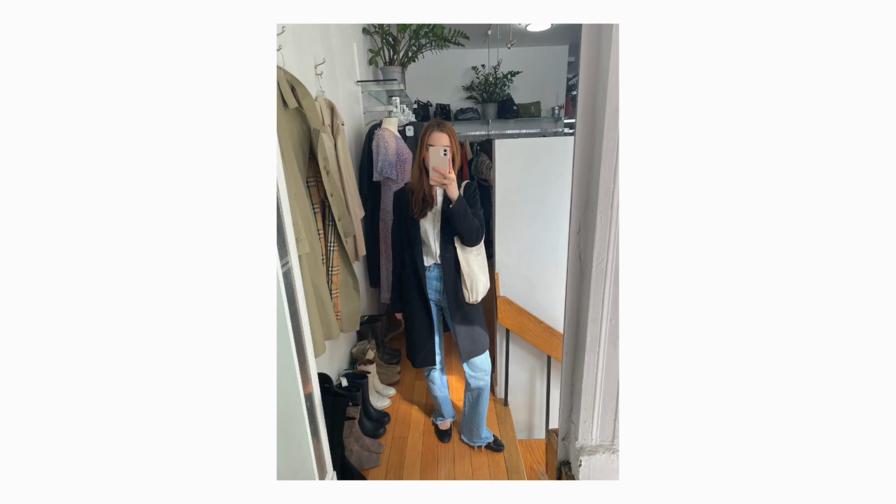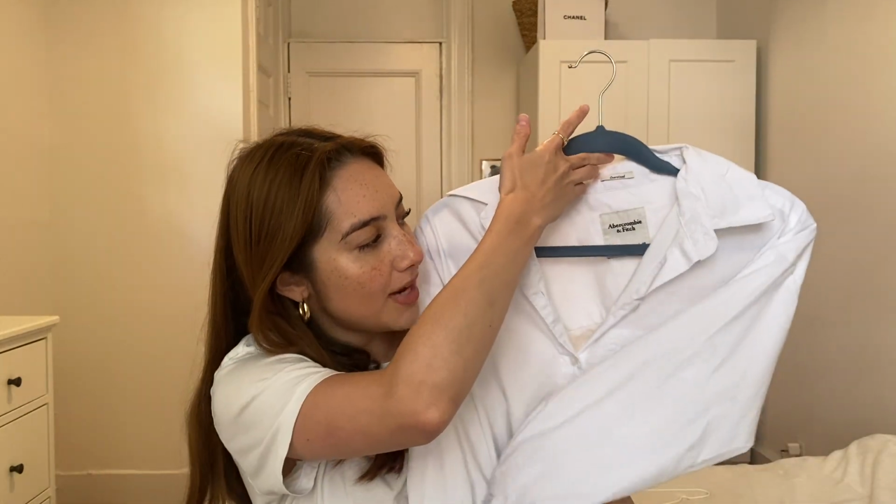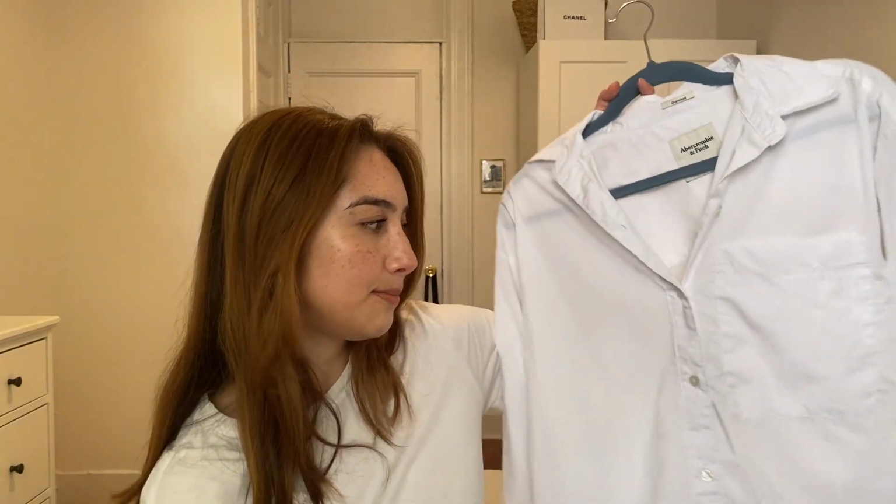It doesn't look frumpy. Also, another great thing about this one that I love is that I think it's designed to be oversized, so this is an XS, but it's obviously quite large. I like oversized dress shirts. I just feel that they look a bit more effortless and you can make them look a bit more casual. But a fitted white dress shirt will do as well, whatever is your personal style. I just think having a white dress shirt is so important in the fall.